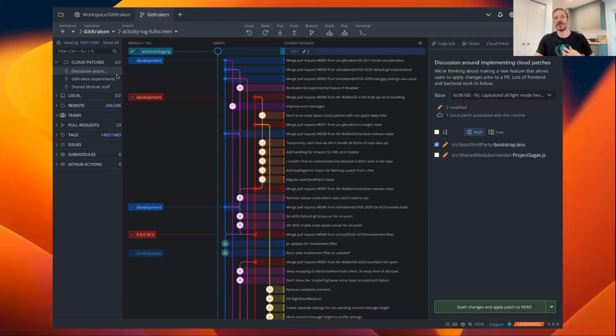If you're someone who works on code on one machine and then wishes you had all of your stashes on another, cloud patches would be a way to facilitate that because they would be securely stored and accessible on any machine. So that's the first example of just sharing that code. Someone would be able to follow that link and apply it.